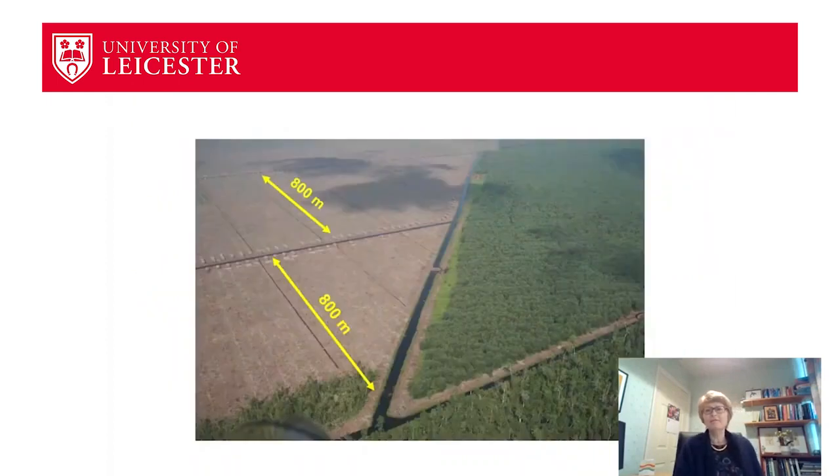And this is happening at really large scale. So every one of those drainage ditches there in the peat is 800 metres long, 800 metres extending to the horizon. So this is really happening at a large scale, and hence the scale of the CO2 emissions as well, also very significant.